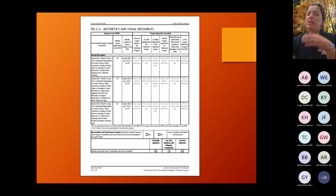So you would either say yes or no, and then if it's more substantial, you would say yes or no. If your impact is not equal to or less than what was identified in the significance of the PEIR, you will have to do additional environmental analysis to make sure you're within the scope of the PEIR. And there's a flow chart that I'll go through at the very end of this to clear that up a little bit. So you would answer those 3 questions specific to aesthetics. Each impact has a section like this that you would go through, and you just answer yes, no, and then which ones are applicable. And then you can provide supporting information at the bottom of this page to help with why you came to the conclusion that you did.